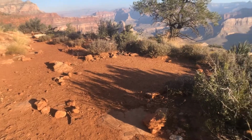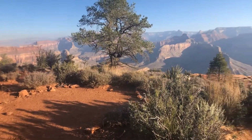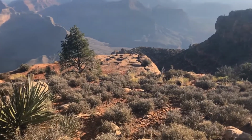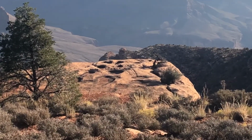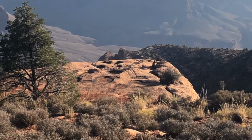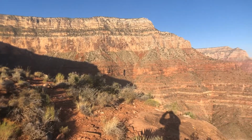Here's another campsite at Yuma that we didn't use, and you'll see the view in just a second. And those are the pockets in that rock that could collect rainwater, but that's dry right now. I think Harry, well-known Grand Canyon hiker, told me about that on Facebook. Here's Yuma Point view.